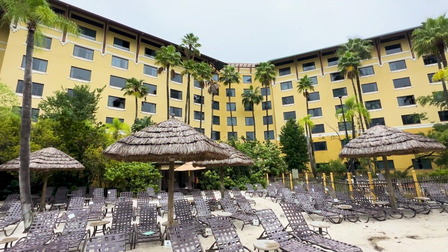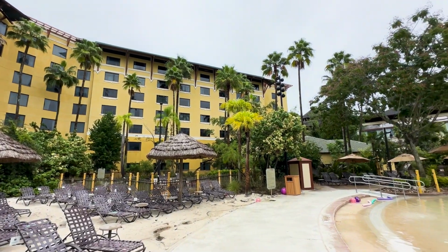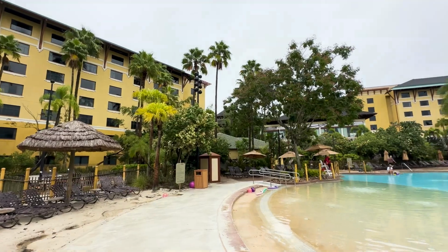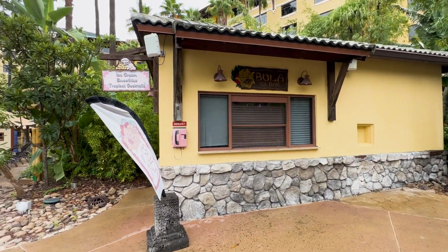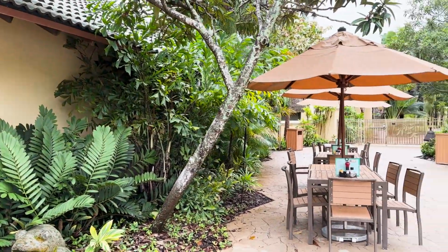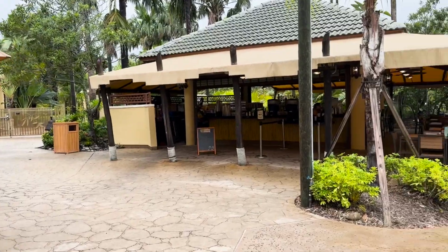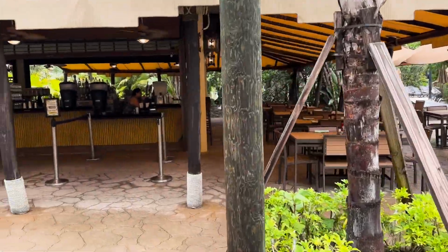Finally, let's head outside and check out the lagoon-style pool. It's absolutely huge and so beautiful out there. They've got an ice cream shop. And then on the other side, Bula Bar and Grill, which is the casual poolside restaurant. You can get tropical drinks, sandwiches, things like that.